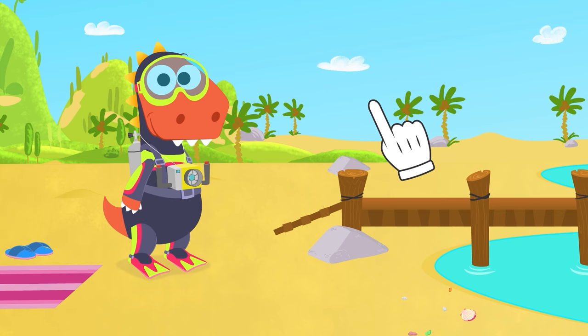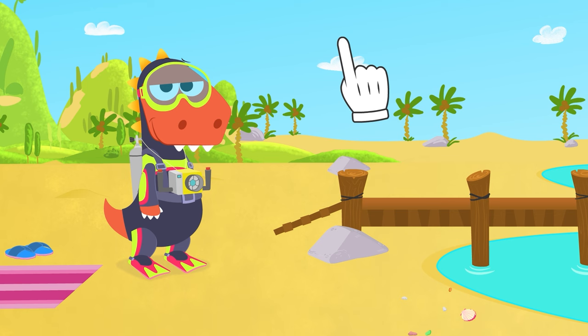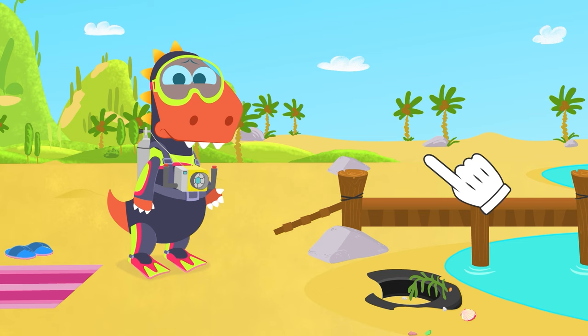How are you, Eddie? Ready to go looking for new sea animals? I can see that you brought your camera. You have to be quick on your feet to catch them on your camera. Look, Eddie, I think it's our first one. Maybe it's a crab? Wait, it isn't an animal. It's just a wheel someone threw in the ocean.